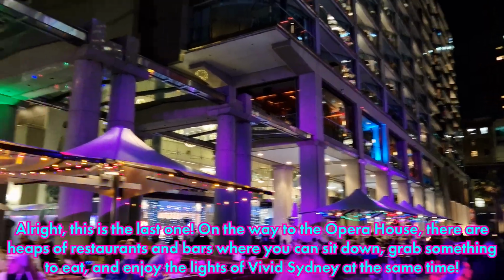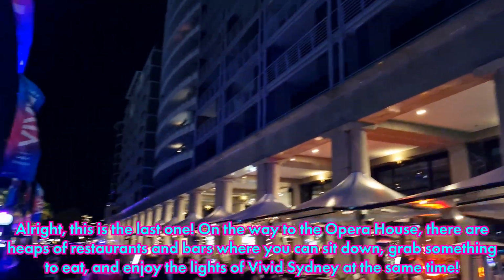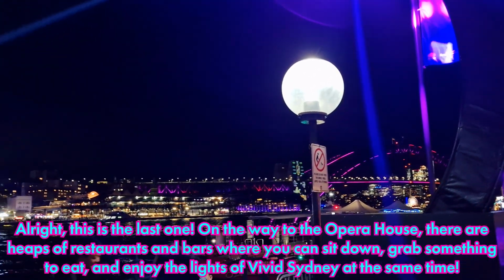Alright, this is the last one. On the way to the opera house, there are heaps of restaurants and bars where you can sit down, grab something to eat, and enjoy the lights of Vivid Sydney at the same time.